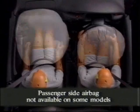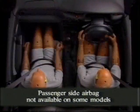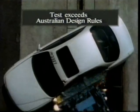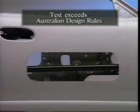Pre-tensioning seat belts immediately activate to hold the occupants in the ergonomic protection of the seat. And crushable zones built around the highly rigid cabin will progressively crumple to absorb impact.